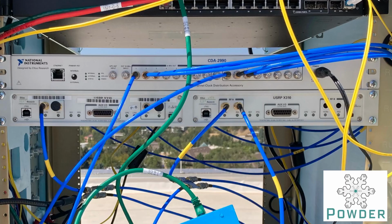Now we get to the part where you can really do some programming, the SDR itself. The SDRs in most of our base stations, all those except for the massive MIMO, are USRP devices from NI. Specifically, they are N310s and X310s with UBX-160 daughter cards. They both have the ability to run at frequencies from 10 MHz to 6 GHz.